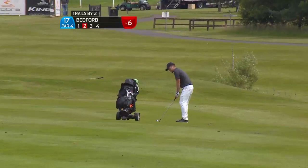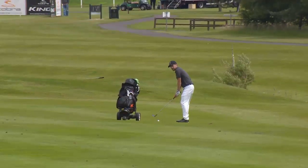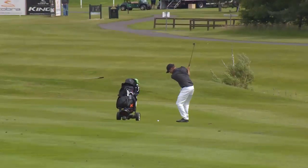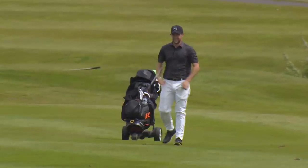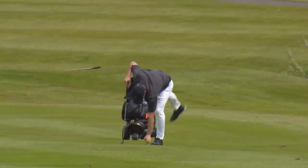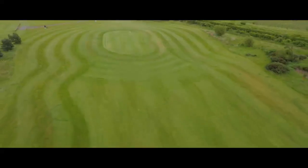Yeah, it's been an eventful final round, that's for sure, so far. Bedford now is at the second from last hole, 17. Second shot. Won't be able to see the bottom of the flag here, just a slightly raised green from where he is. The last group are now on 11.